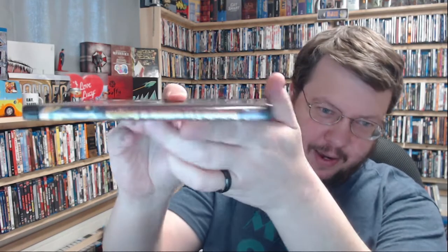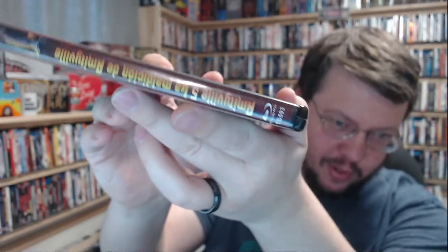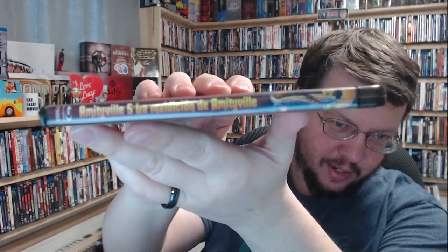Another thing that's going to get to me is the fact that the spine is backwards from how most Blu-rays and DVDs are. So, I don't know. I'm going to have it on my shelf, but it's going to drive me nuts.